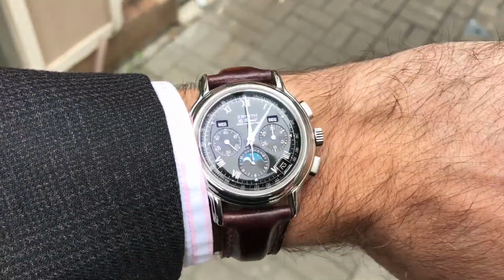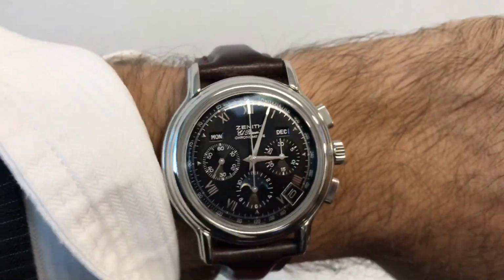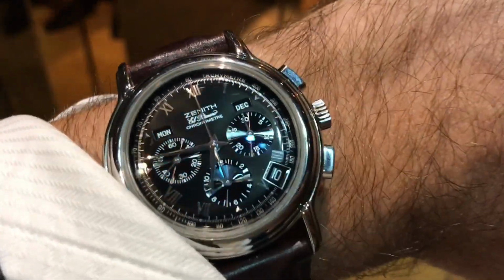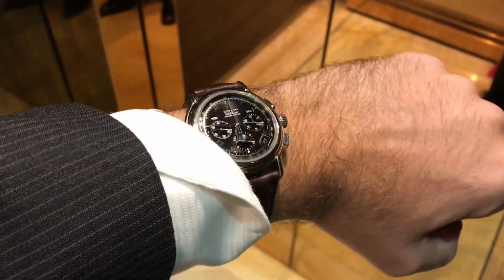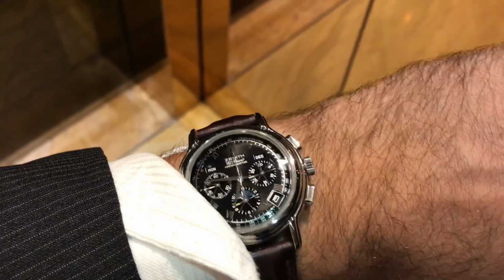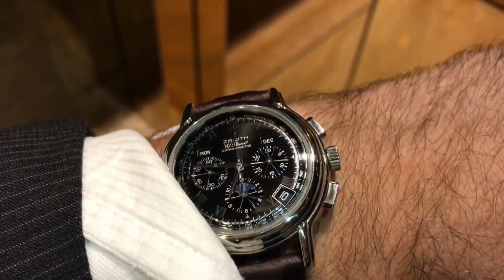When you're in the office, there's not much going on. But then when the light is a bit more dim, sorry for the noise in the background, I'm outside. When the night is more dim, then everything starts playing with the lights, the subdials, and the Roman numerals which are applied, and everything is just beautiful, pure Swiss handmade quality.